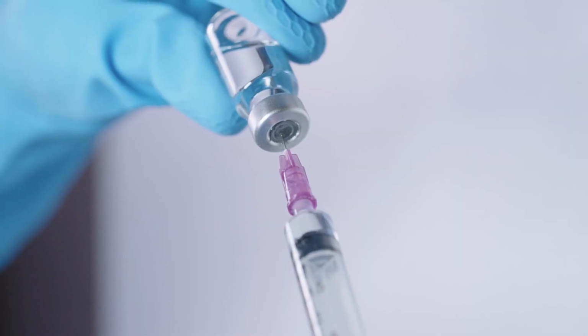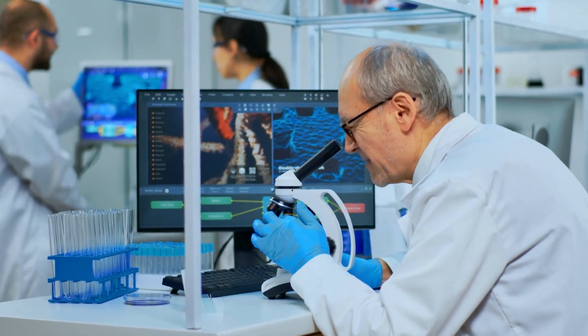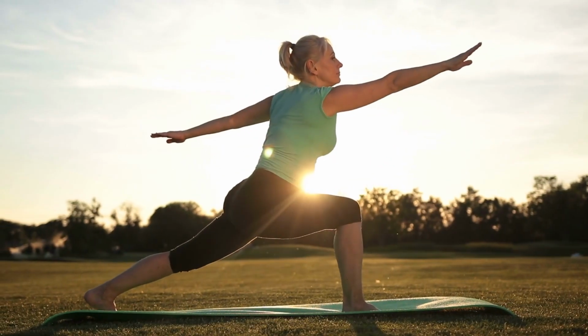You've heard about Ozempic for weight loss, but what if you could mimic the results naturally without the needles or side effects? Today we're diving into how women over 40 can achieve the Ozempic effect using natural, science-backed methods that work with your body, not against it.